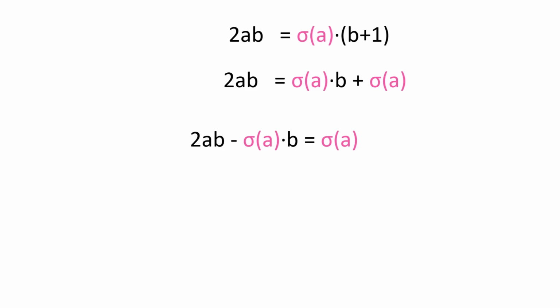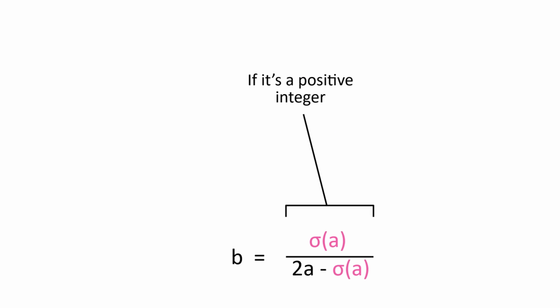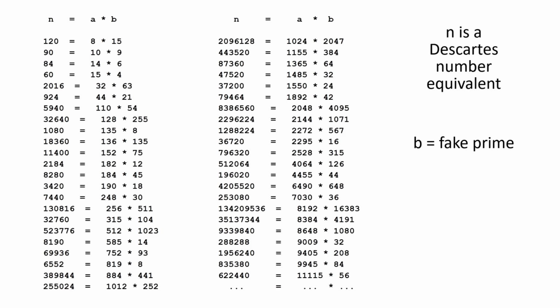After some algebra, we could see that when sigma of a over (2a minus sigma of a) is a positive integer, you can use b as a fake prime to get a Descartes number equivalent. So I made a program to find these, and they're actually quite common. They feature a lot of numbers 1 less than a power of 2, and this actually relates to Mersenne primes.